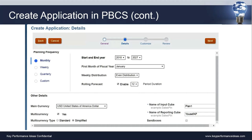So once you have them set from here, you would have to delete your application in order to change these options. So just make sure that you know what you're heading for here before changing these properties and creating your application. You can see that you can name the input cube as well. The name of the input cube cannot be changed after it is named here. So this is where we created the names that mimic the on-prem environment plan type names.